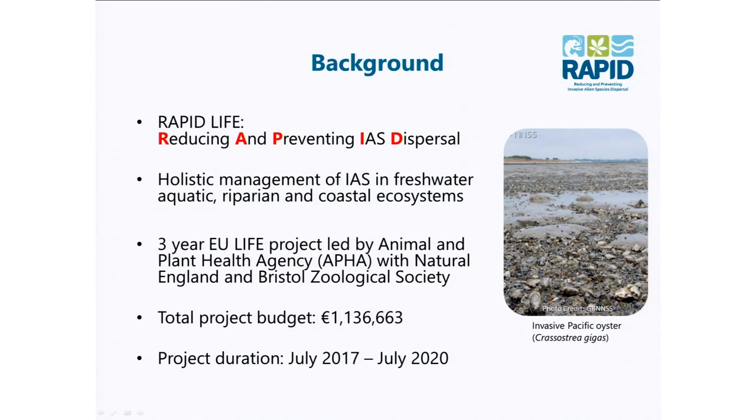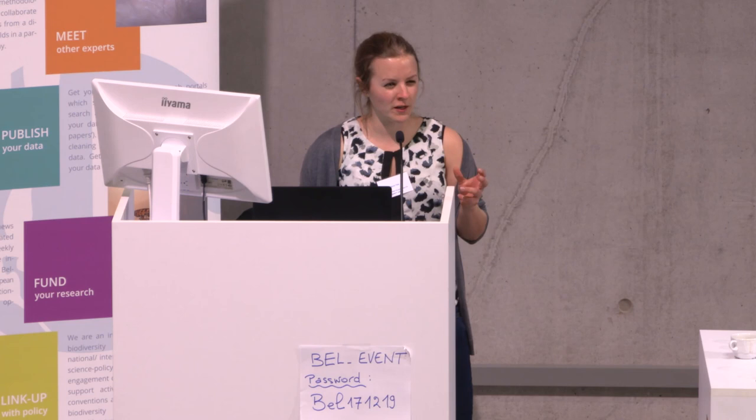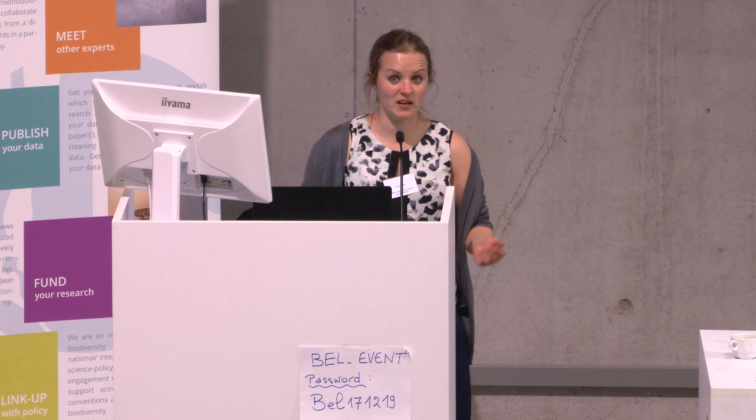So there's a lot of very wordy aims, but the main idea is to protect aquatic biodiversity and to try and make our approach to invasive species in those areas more coordinated, more strategic, and more evidence-based in England. I forgot to mention, the project only covers England, not the whole of the UK. And also demonstrating the efficacy of any of these approaches to our European counterparts, which is what we're doing today.